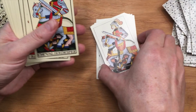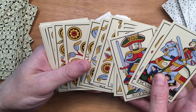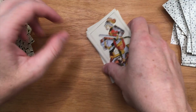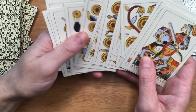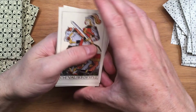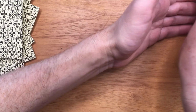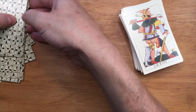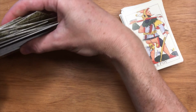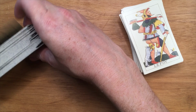And that's it. That's pretty much what you can expect from these cards. And both of them are really good. The major differences are in the size and the cardstock, and of course the artwork. The Peterson being a complete facsimile with some additional cards added in the same facsimile style, and the Flornoy being just restored in its entirety.